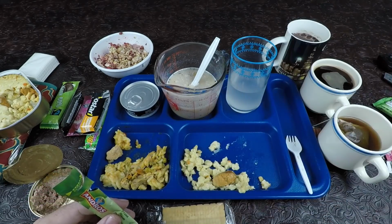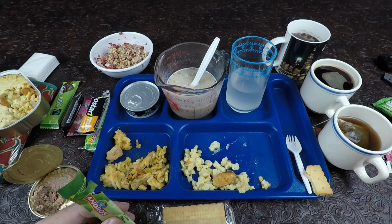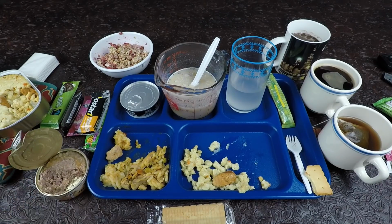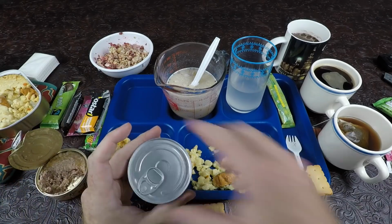Look at that. That's still the best thing I've ever had. That is the jam with the meat. It's just awesome.